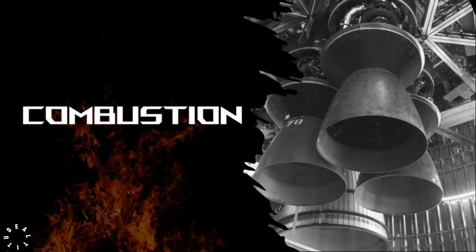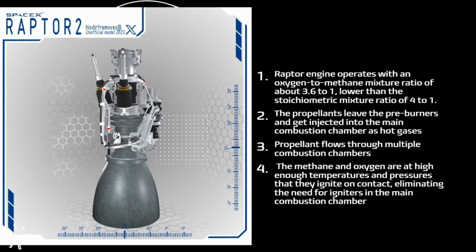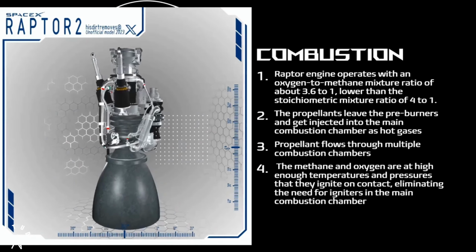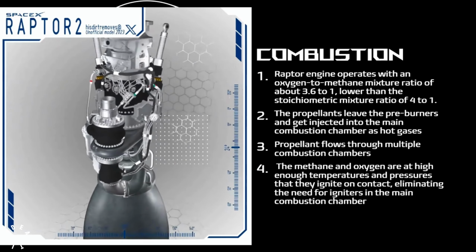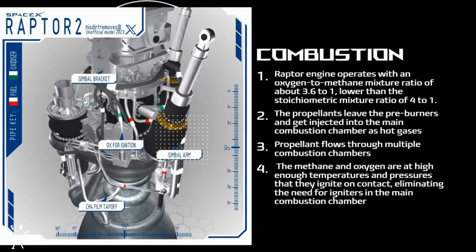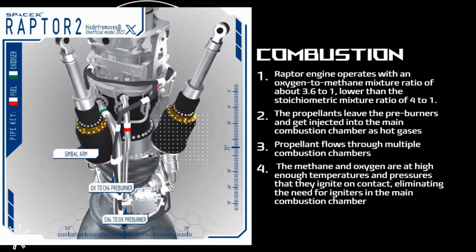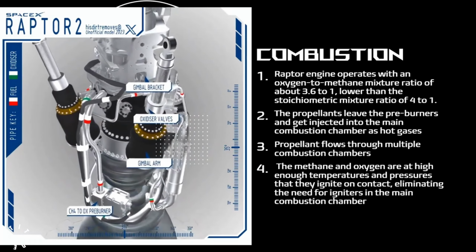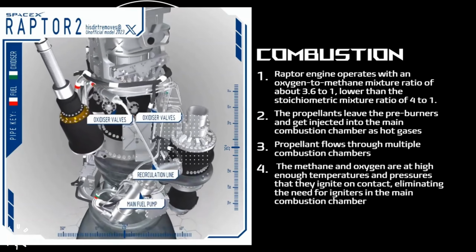With that explanation of stoichiometry in mind, know that the Raptor engine operates with an oxygen to methane mixture ratio of about 3.6 to 1, lower than the stoichiometric mixture ratio of 4 to 1 necessary for complete combustion, since operating at a higher temperature would melt the engine. Think about this. The propellants leave the preburners and get injected into the main combustion chamber as hot gases instead of liquid droplets, allowing a higher power density as the propellants mix rapidly via diffusion.